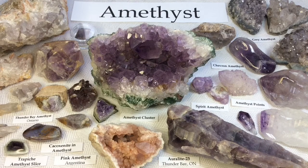Today we're going to be looking at something that I am so excited to talk about and so excited to show you. I've been holding off because I was waiting for a new acquisition that I had ordered, so now I am very pumped to present my collection of amethyst, and I have quite a nice little variety going on here, and even some others that will get their own video later down the line.